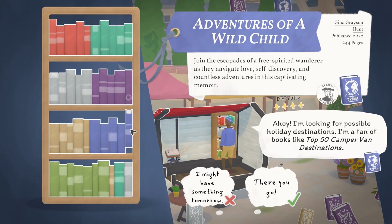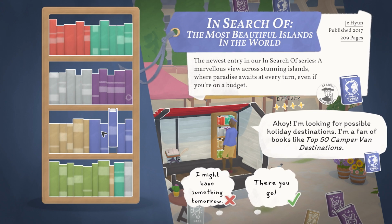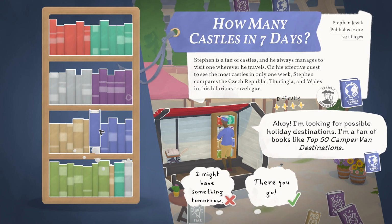By train through Spain. Adventures of a Wild Child. Right, so it's in between these two. Most beautiful islands in the world. It's the newest entry in our In Search of series. A marvelous view across stunning islands where paradise awaits at every turn, even if you're on a budget.